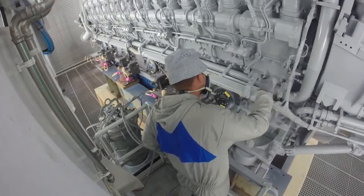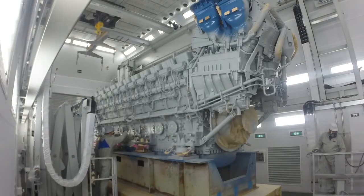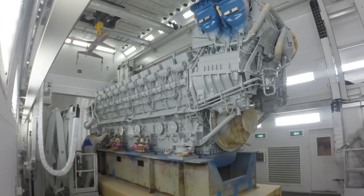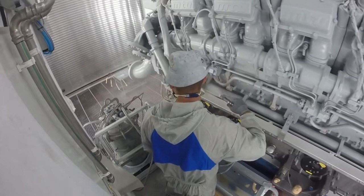We apply two coats, first a primer. Then it's left to dry for about 4 hours. Then we apply a thick coat, which also takes about 4 hours to dry. It's a lot of work for the two paint sprayers who go through 200 liters of paint. Including drying time, the mega diesel engine spends 16 hours in the cabin.